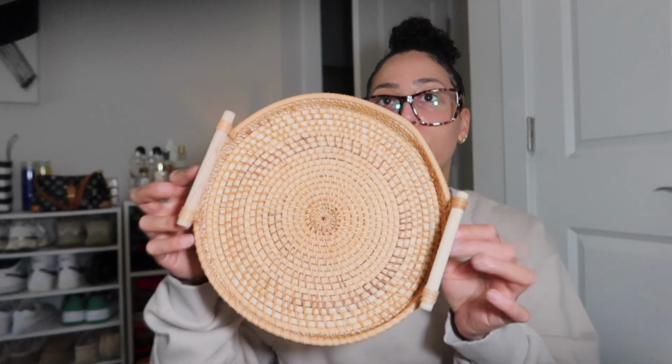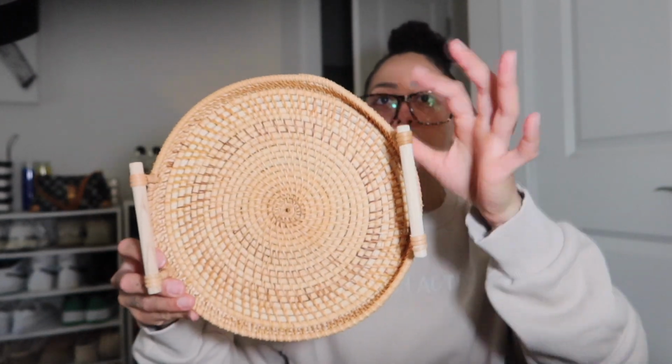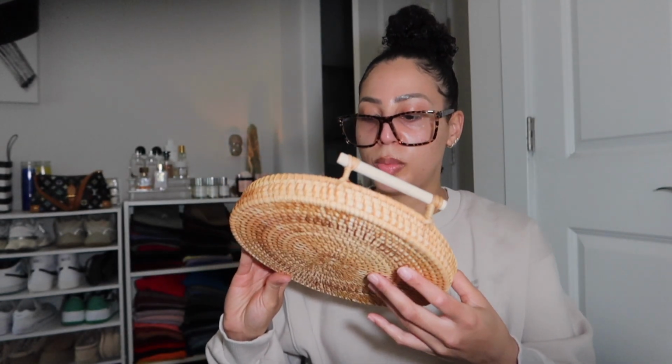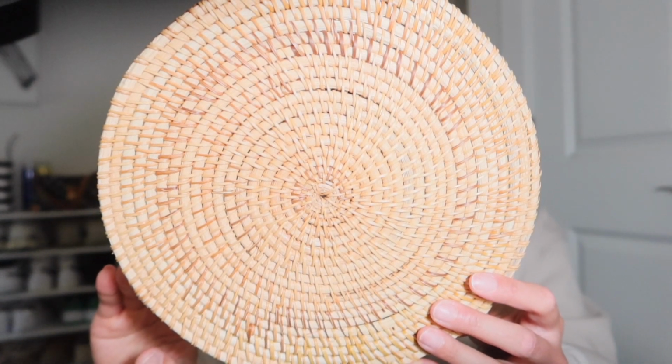I think this is super cute, and I definitely would go back and order the full set, get all the sizes, because I thought they were really adorable. I want to say this is the medium one. I could be wrong, and it looks like it's kind of bent here, but I think that's just because it looks handmade, in my opinion. This is the cutest thing I've ever seen.